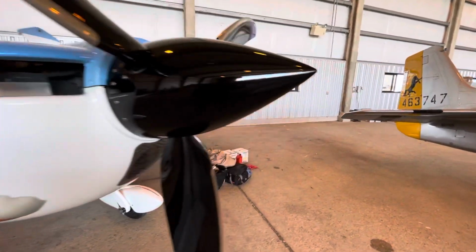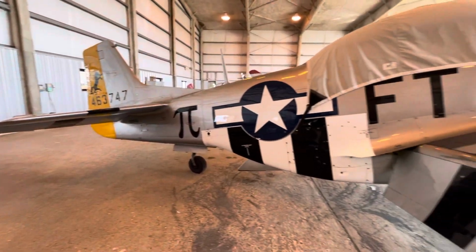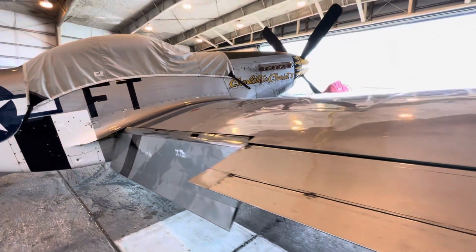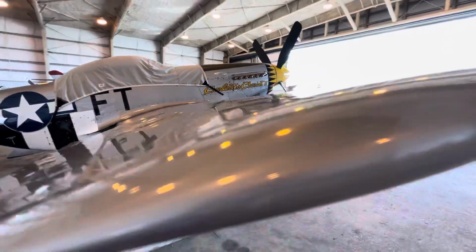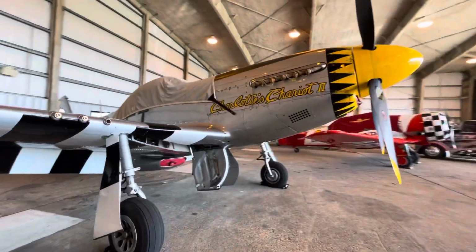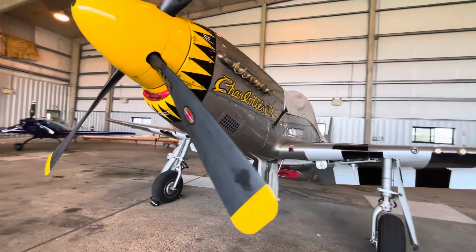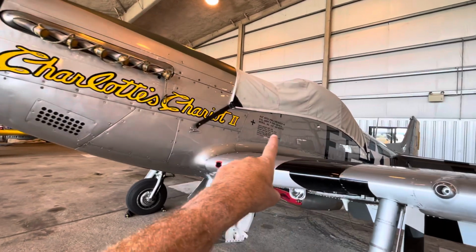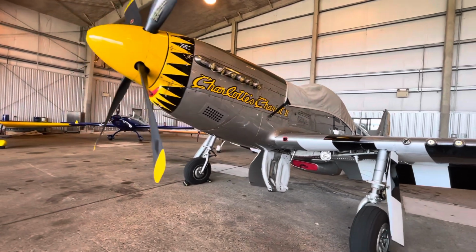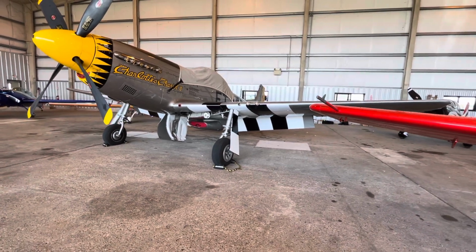But one of the most iconic planes in history is right here. Anybody know what that is? That's right, P51 Mustang. Charlotte's Chariot 2. This plane flew in World War II. You can't see, but under this canopy right there, there's 2.5 kills. So it participated in World War II, and it shot down 3 planes, 2 of which are confirmed down.